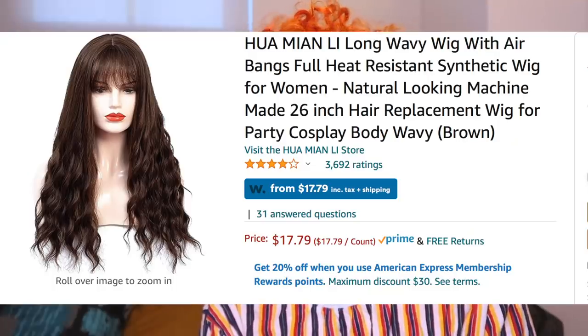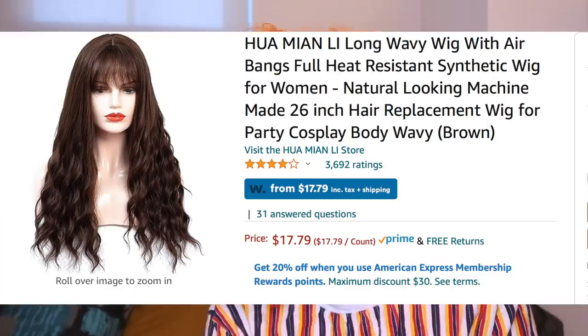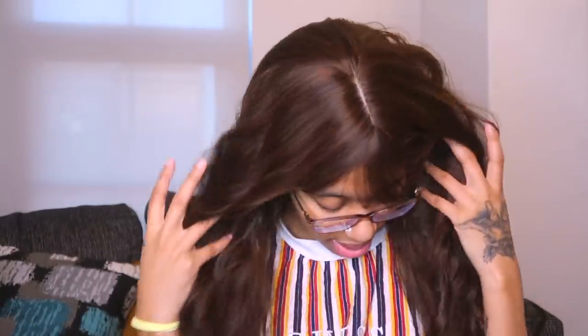The next and final wig that we have is the long wavy. It is full heat resistant, 26 inches. Ooh, it's like in a ball. 26 inches, sheesh. It's another wig that'll get tangled, but very stretchy. This is a lot of hair. What the hell? Look how much hair.